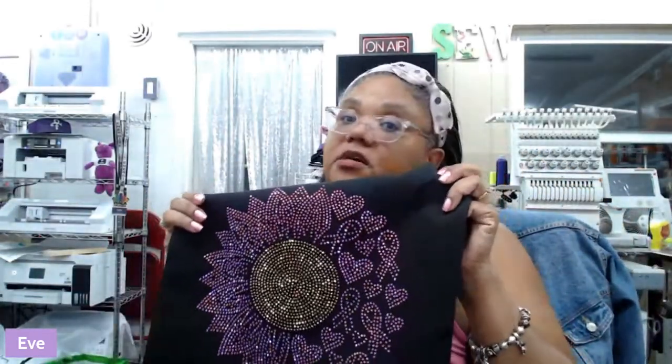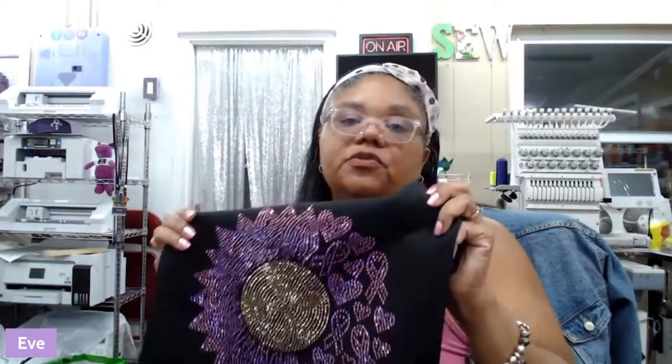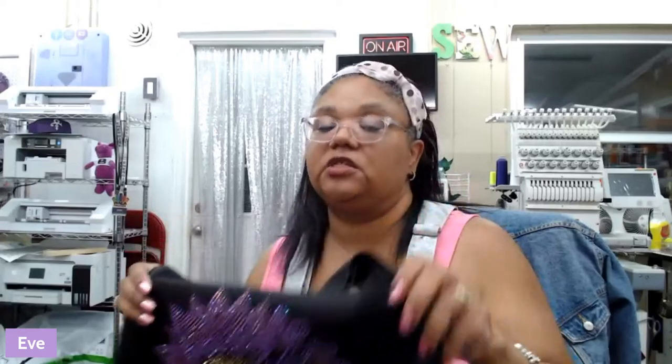If you get the templates already cut, you can order the stones. That way you'll have everything you need to get started, even if you don't have a cutting machine. Now, the only problem is you will need, we prefer to suggest a heat press so that you can set the temperature at 350 degrees.